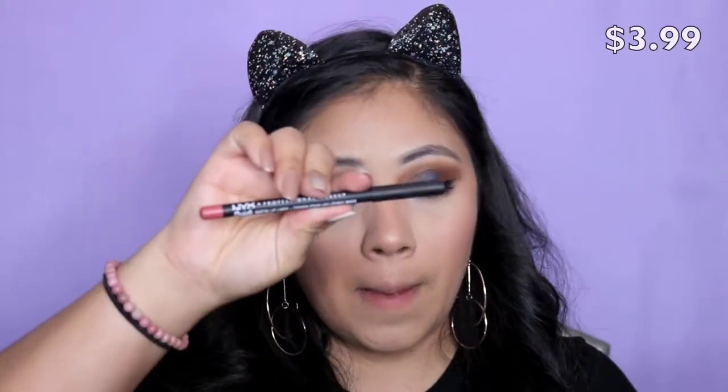Also, a great formula for lip liners is the NYX Suede Matte Lip Crayons. This one is in Whipped Caviar, a favorite of mine. Let's go ahead and add a little nude to the center to create a little bit of an ombre. And you see how that changed our lip a little.